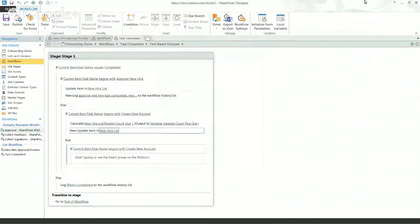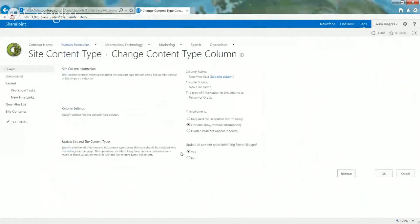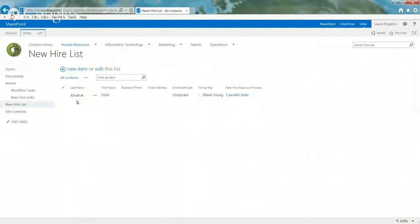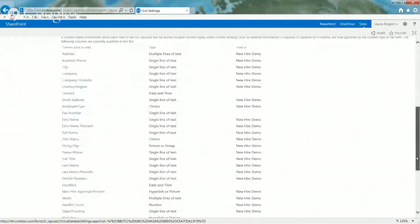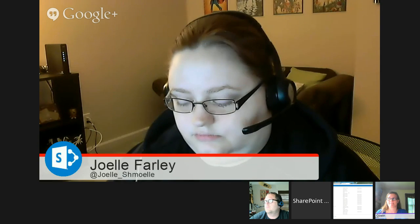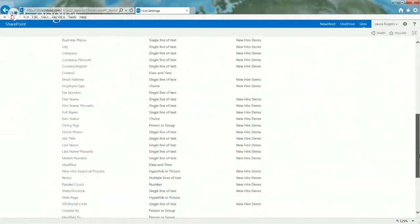So just to troubleshoot that, I'm going to unhide this, change it back to optional, and then go back over to my new hire list and see if it appeared in the list of columns here. It did not. This happened to me earlier, I think, in one of the last demos I did, and I think maybe I just had to wait a few minutes. And it appeared. I remember that. Yeah, it was very odd.